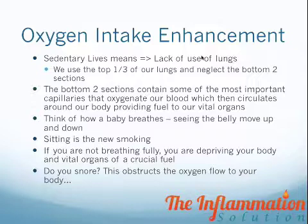It really is true, and one of the main reasons for this is we don't use our lungs. We only use the top third of our lungs and neglect the bottom two sections. The bottom two sections contain some of the most important capillaries that oxygenate our blood, which then circulates around our body, providing fuel to our vital organs.